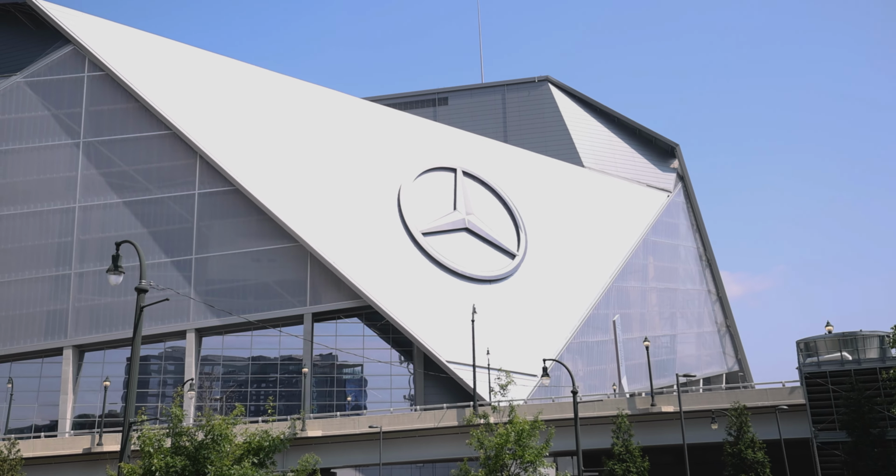We are heading to the Mercedes-Benz Stadium. Okay. You don't say nothing? I don't. Like we're going on a tour? Oh yeah, we're doing a tour of the Mercedes-Benz Stadium.